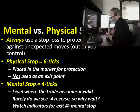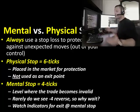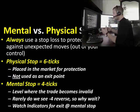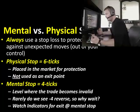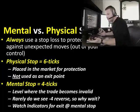The mental stop, though, is where the trade becomes invalid. At this point in the market, we would no longer want to be in the trade. And the reason we use a different mental stop is because how many times do we ever see a trade go 4 ticks against you and then reverse and go +4, +8, +20? Very, very seldom does that happen.